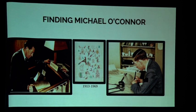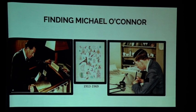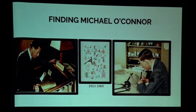Back in 2019, I had found a file in my father's library, and in the file there were a number of artworks. They were absolutely amazing. They took me by storm, really.